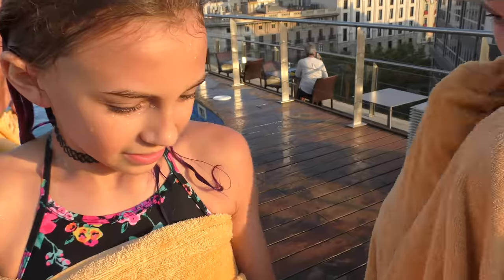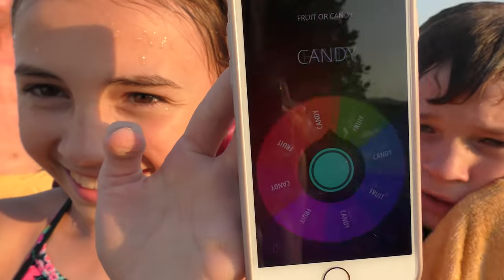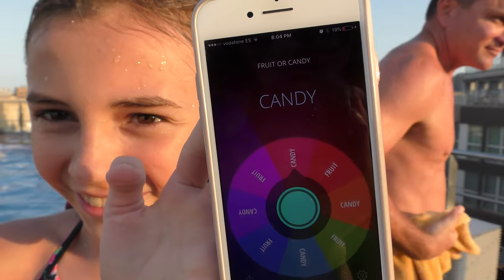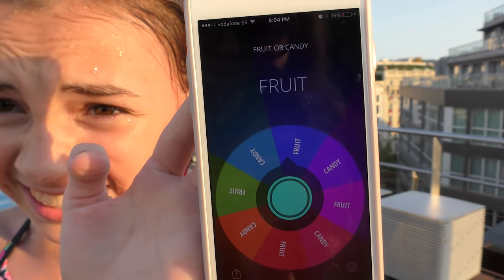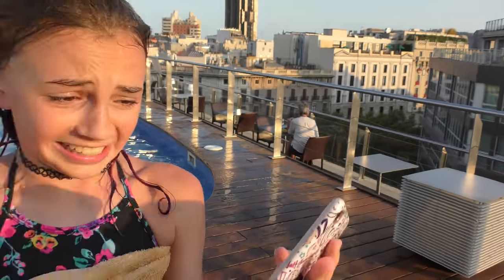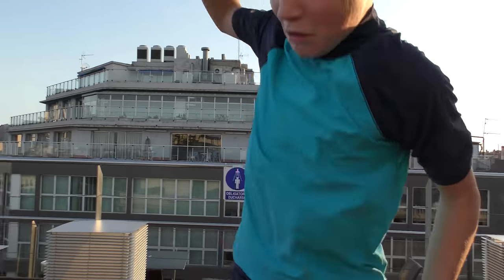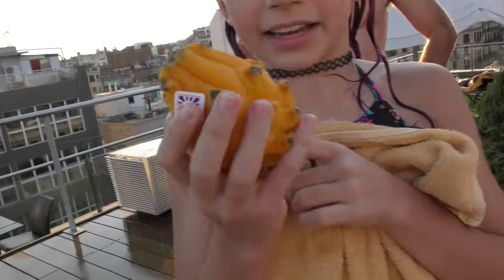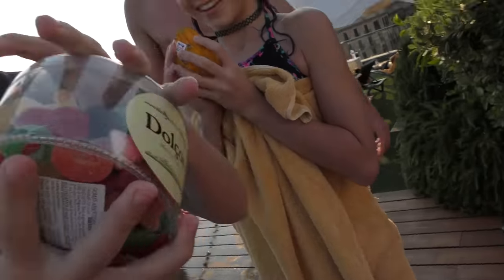Kayla's spinning now. Let's see what I get. What does she get? Fruit, candy. I got fruits again. Spike it. Pick a fruit. I wanted that one. I'm gonna get Tyler a candy, right? Yeah, Tyler gets a candy. All right, candy. That was a good one.